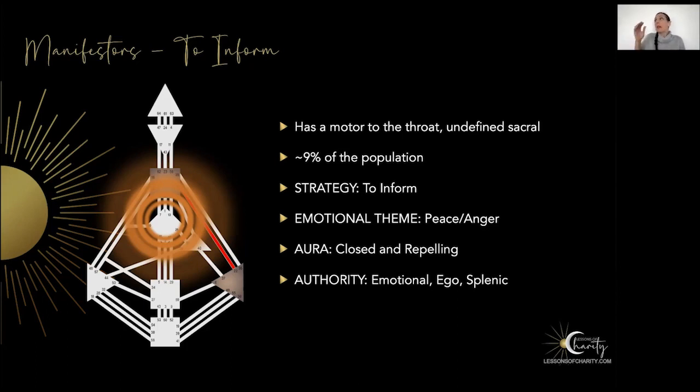What I mean by informing is that manifestors are the ones who get punished most in childhood, because their energy is so powerful toward parents that parents tend to punish them. So in childhood, you're either going to become the rebel or the people pleaser. You shut down your energy because it's too powerful, so you people-please others because you don't know what to do with it. Or you think, I don't want to be controlled. Don't tell me what to do, I tell you what to do. Then you rebel, and you might become the bad boy, the bad girl, and the black sheep of the family.